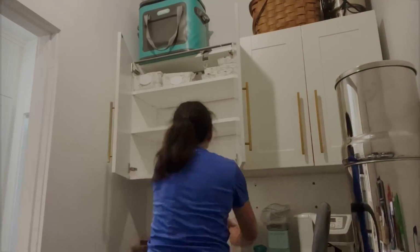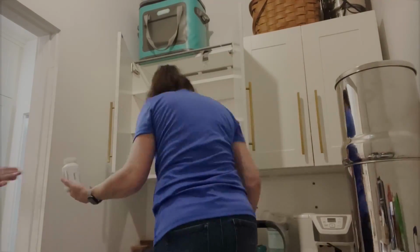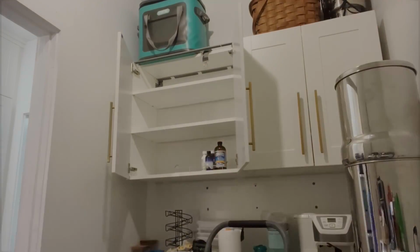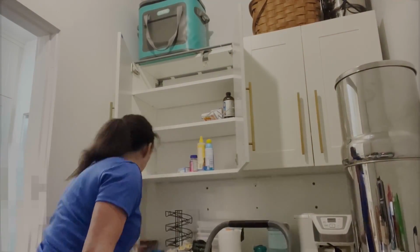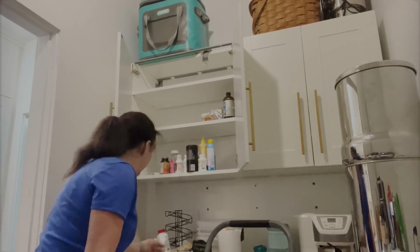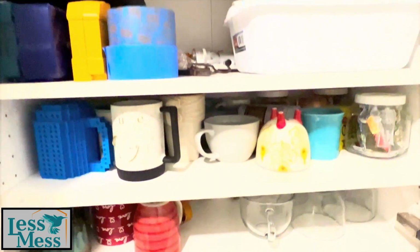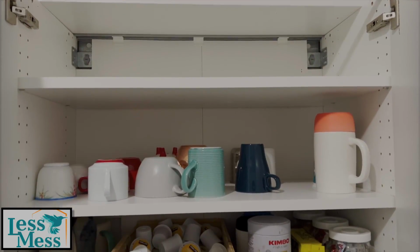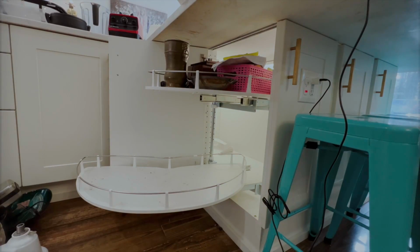In the laundry room, I started by removing all the items. The medicine was then checked to see what was expired and thrown away. All of the tools were moved to the toolbox. I then moved the shelf up so all the different sized coffee cups could fit in the cabinet. The only thing I really did here was move everything out, clean out behind the Lazy Susan and the shelves on the Lazy Susan.